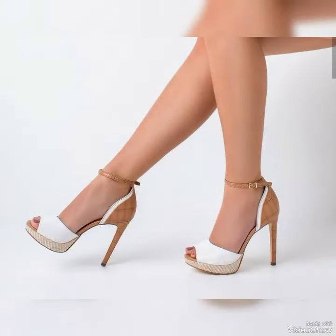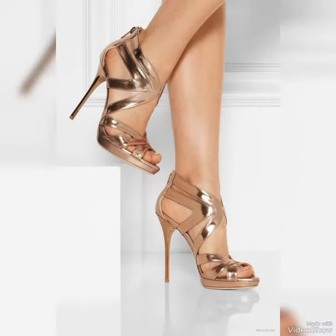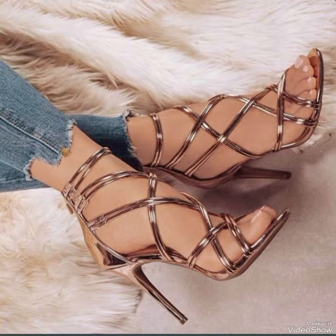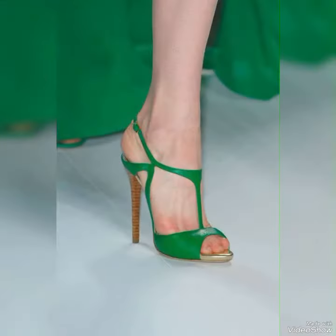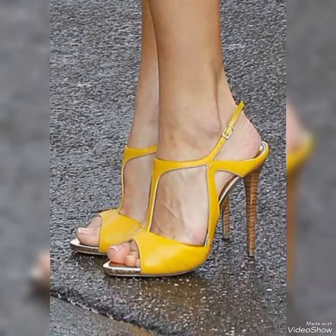Our sandals feature a sleek and slender high heel, perfect for elongating your legs and wrapping delicately around your feet, providing a secure fit while showcasing your beautiful pedicure. Choose from a variety of colors and styles, from classic black to bold and colorful prints.